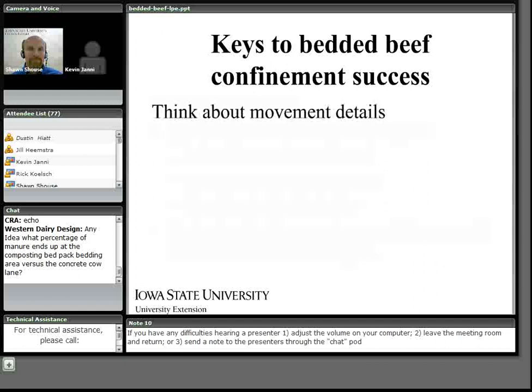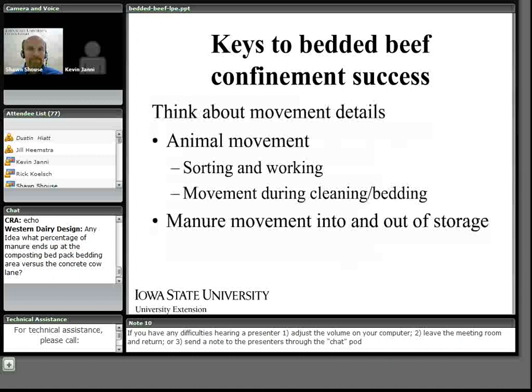And I'd say think about movement details is another key. Animal movement for sorting and working the cattle, for moving them out of the way while you're cleaning and bedding the building is important. Also think about manure movement into and out of the storage structure that you have. Minimizing your labor requirements here for moving animals and moving bedding and moving manure will help with the cost effectiveness of these systems in the long run.